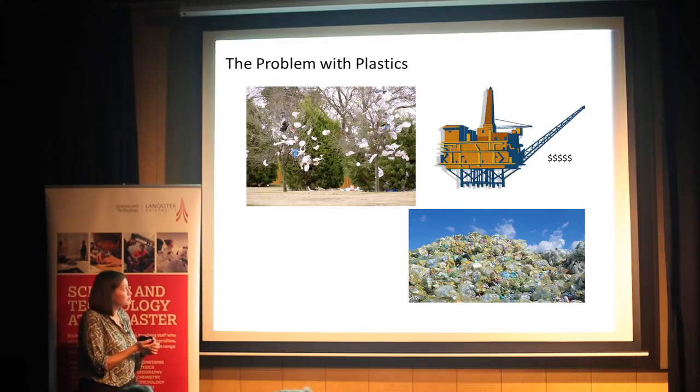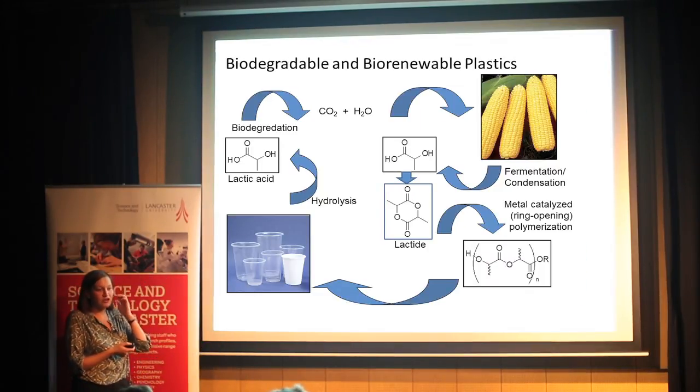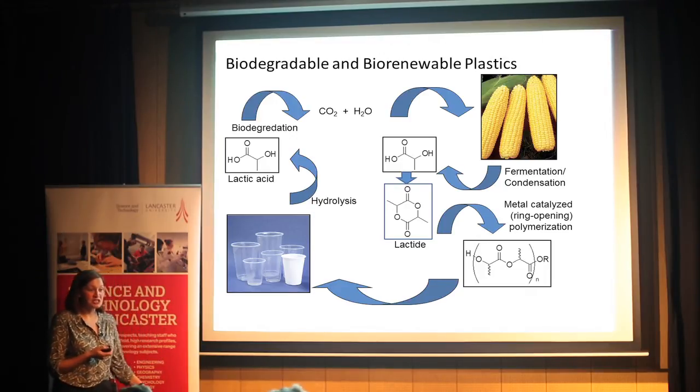So what could we do to solve this problem? One of the solutions lots of people are looking at is using biodegradable and biorenewable plastics. We can make a plastic from sugar beet, from corn. If we ferment the corn or the sugar beet, then we get out lactic acid. Most of you will know about lactic acid because you might have exercised too hard and got a cramp, and that's a buildup of lactic acid in your muscles. But as you know, your body deals with it very well, because if you just rest for a few moments, it goes away and you can carry on.